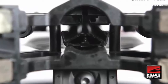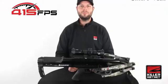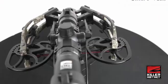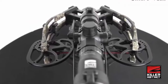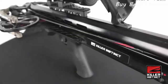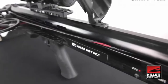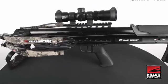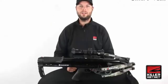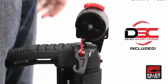In turn, this improves broadhead flight to match field point accuracy. The SWAT XP delivers 415 feet per second of hard-hitting speed with a 400 grain bolt. The high speed generated by this bow comes from an extended power stroke that reaches all the way to the back of the bow. This long power stroke allows the bow to have a high energy output from a small, compact frame. The SWAT XP includes an elite package with the fast-attached DSC dead silent crank.